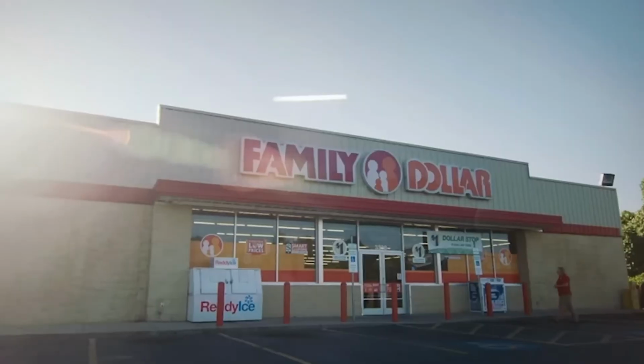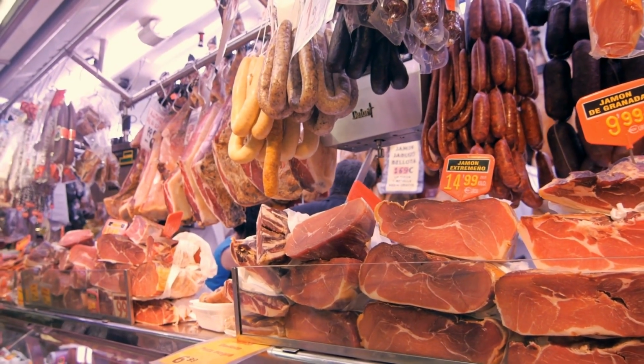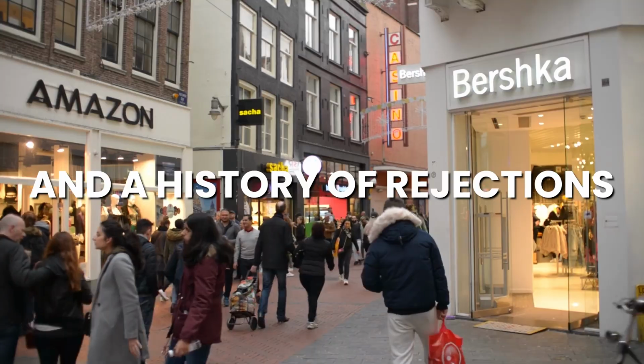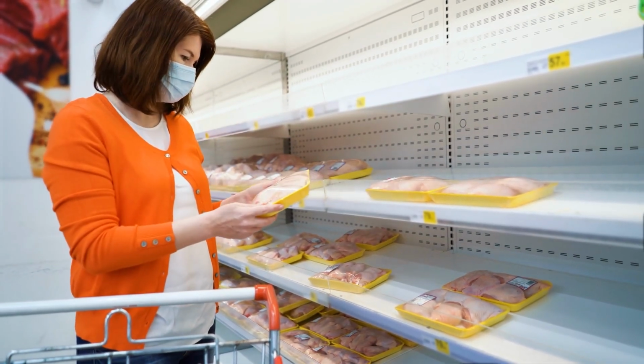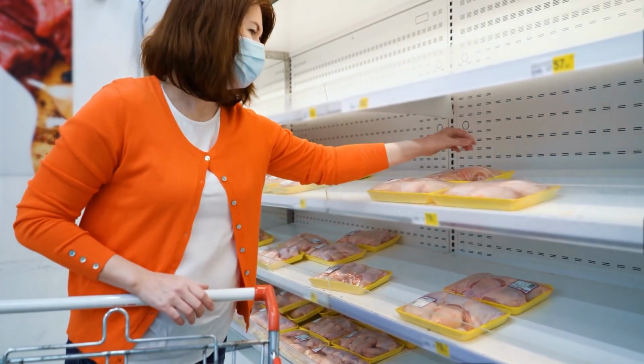Like Dollar Tree, Family Dollar relies heavily on third-party distributors who specialize in excess, surplus, and discount meat. These products often have shorter shelf lives, less stable packaging, and a history of rejections from other retailers. In one viral photo, a Family Dollar shopper showed a thawed chicken breast sweating inside a fogged-up container, still on the shelf, marked fresh pick. But perhaps the most shocking part, the price.